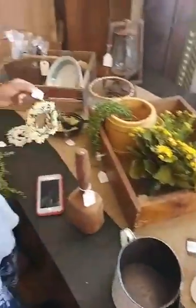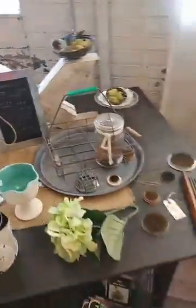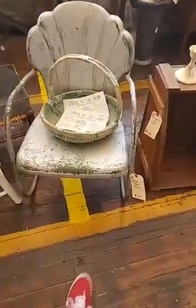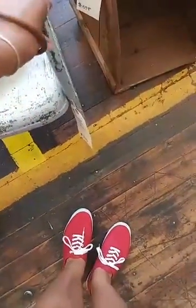$6.50. Okay. Those are $6.50. Let's see, what's some chairs? Gotta get some chairs in here. Alright, so for this one here, we are looking at $75 for this. And it's solid.